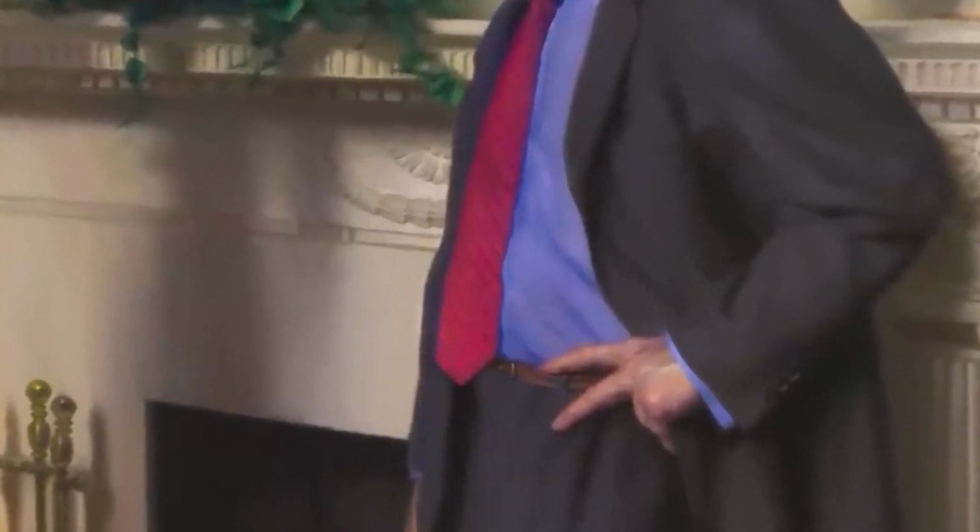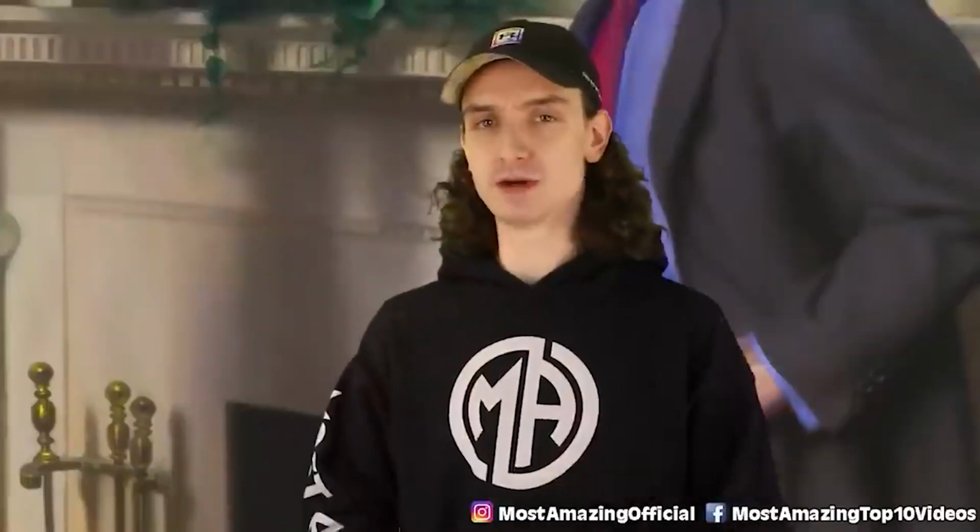Well, that's because the shadow on the left side of the portrait, it's meant to represent Monica Lewinsky. I'm not even lying to you.